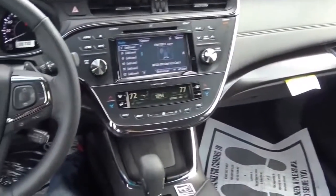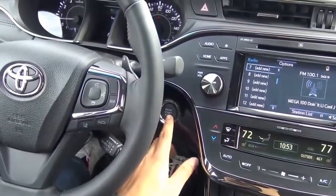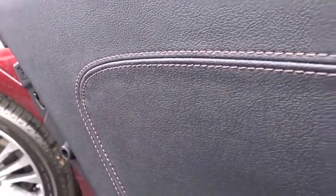All right, and I'm gonna go ahead and shut down the vehicle. Let's go ahead and check out the rest of the car. Build quality and materials do follow through in the rear of the Avalon. You still have nice stitching everywhere and soft touch panels too.